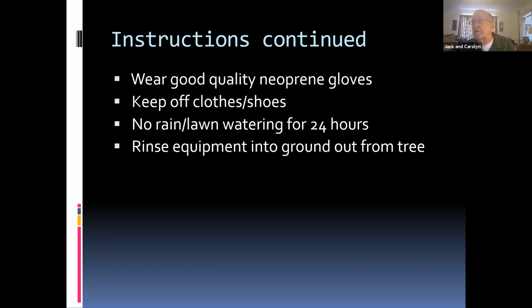Now, the equipment has to be rinsed off, and my suggestion is take that equipment out further from the center of the tree, maybe 10 feet or so, so you're still under the canopy of the tree. Rinse it with a hose. So you rinse that bucket a couple of times, pour it into the ground at that point. It'll still get taken up by the tree.